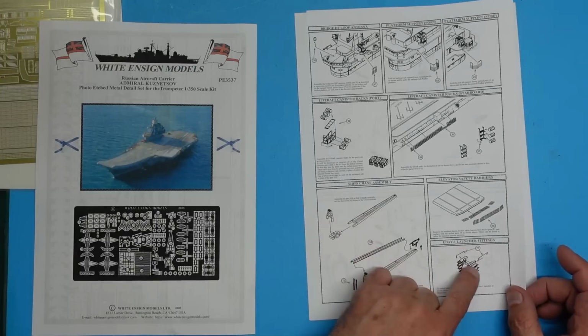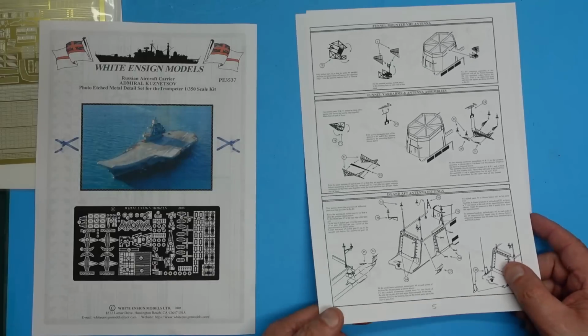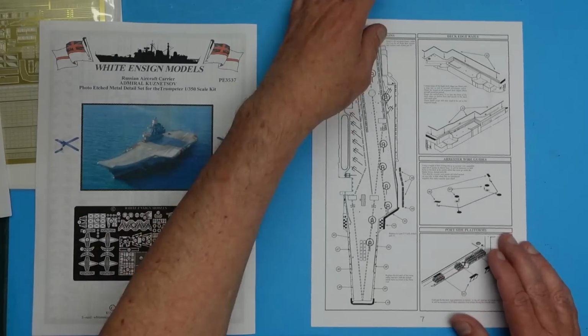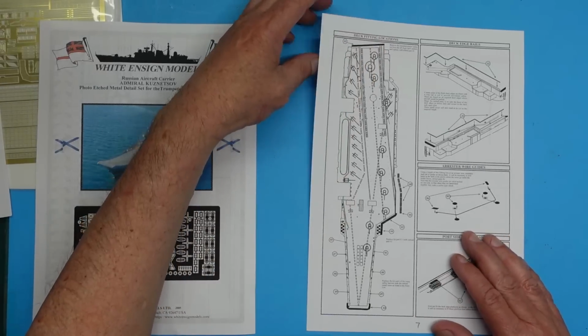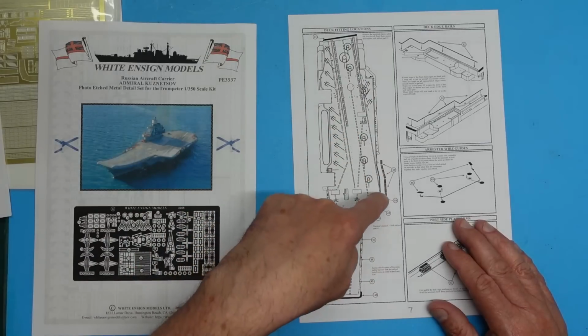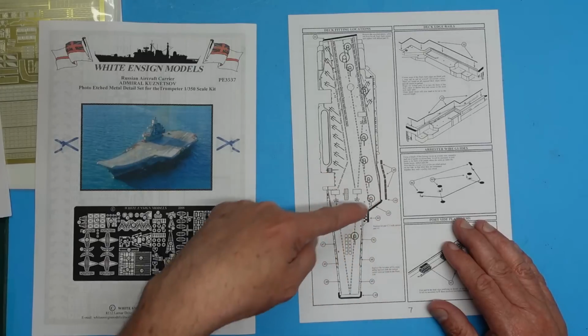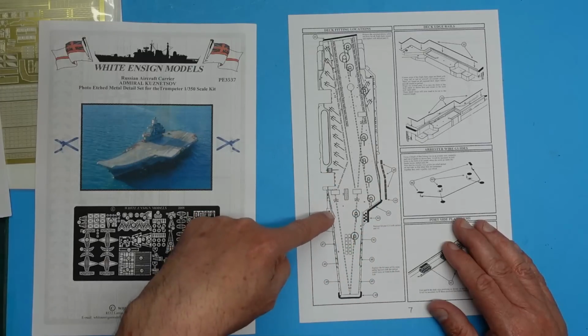UDAV-1 launcher fittings, so you've got some little photo etch bits to go on there. That's going to really dress them up nicely. Okay, we already looked at that. And then here we've got an aerial view of the deck. So you've got all the deck fitting locations. We've got some netting going around there. We've got some rafts going around there. We've got some railings here.